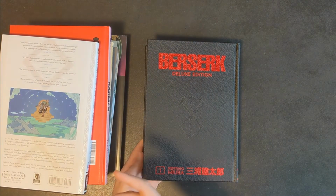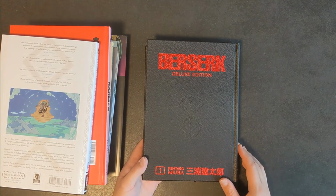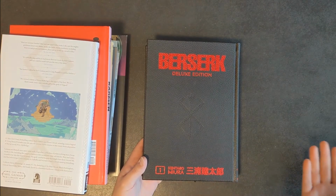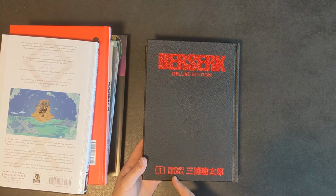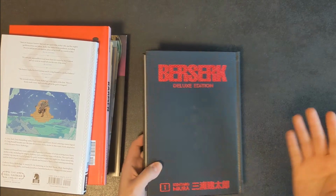It's insane in a good way. It's just so good. I can't believe I've never picked up Berserk before. So I was like, I just gotta go buy it. I gotta get the physical version of it because I like to do that. And I was just really blown away by Kentaro Miura's art. It was crazy. So yeah, this is volume 1.